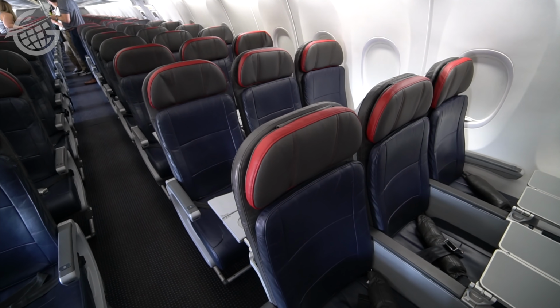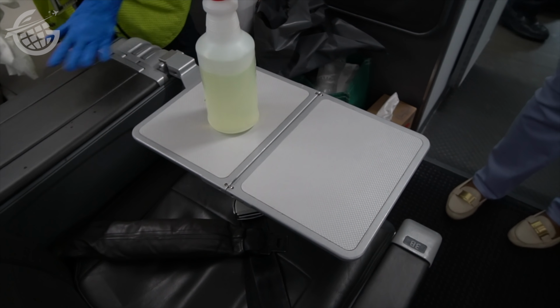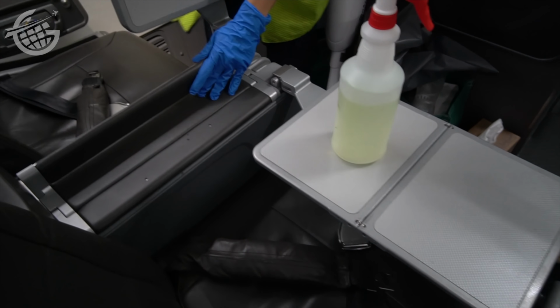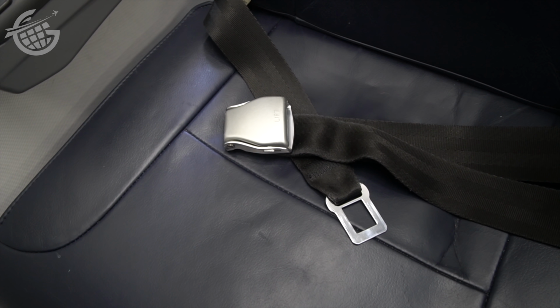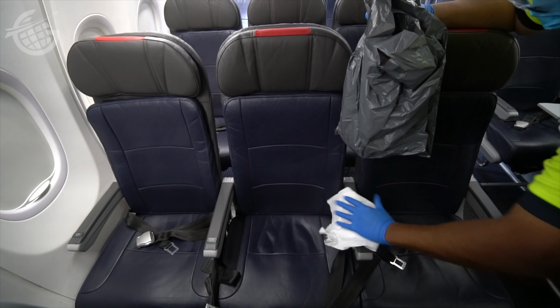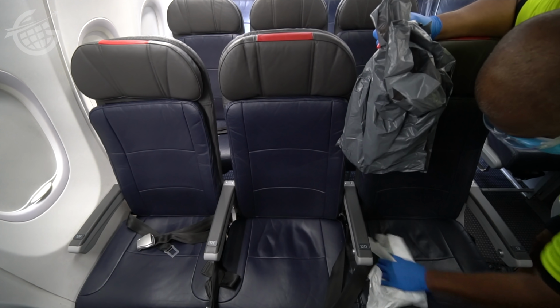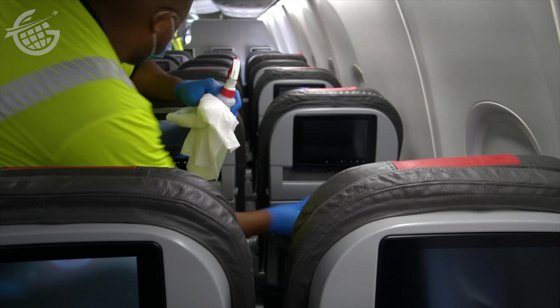In fact, if they were ever to switch jobs, I think they could hop on the soon-to-return RDU to Heathrow flight and get a job guarding Buckingham Palace. Everything, even the seat belts, were cleaned. They were overseen by an American Airlines manager who went behind them at every step and had the authority to delay the flight if it wasn't cleaned to her satisfaction.